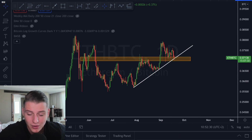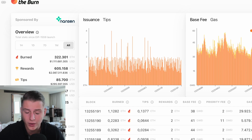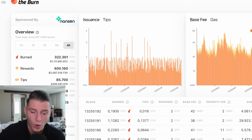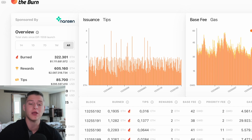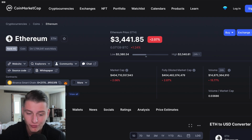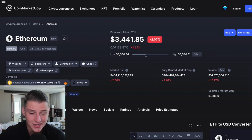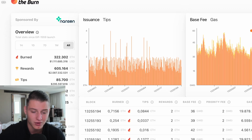So then let me right away go over the last thing that I want to be discussing here, and that is this insane amount of Ethereum that already got burned. So guys, you can see right now here already 322,000 Ethereum got burned, and of course that equals 1.1 billion US dollars. And if you look at the market capitalization of Bitcoin, approximately 0.25% of the total market capitalization already got burned. So that is pretty crazy, right? A huge amount of Ethereum already got burned here in just a matter of a few weeks.